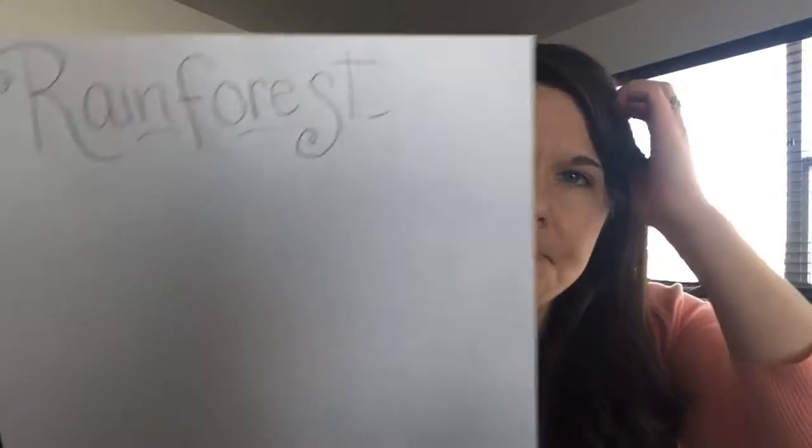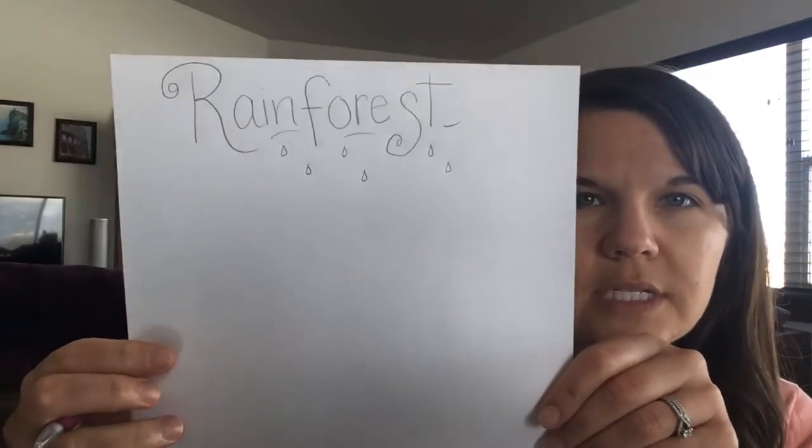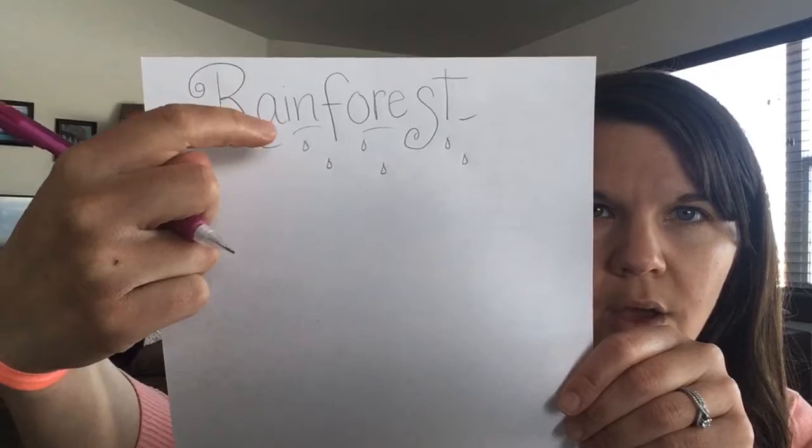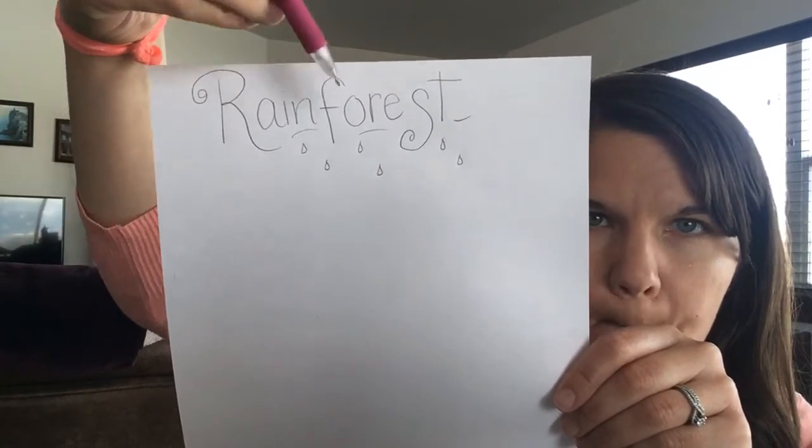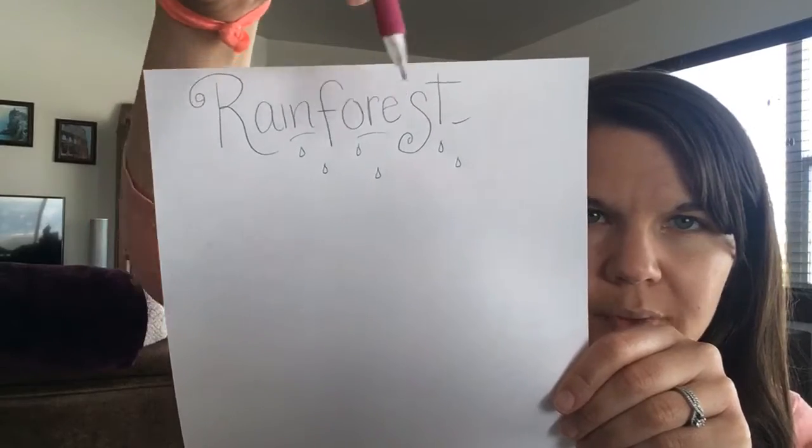I'm just going to make a few loop-de-loos. Okay. It says rainforest, and maybe I'll even have rain coming out of it because they get so much rain in the rainforest. It's like a rainforest cloud, okay? Rain, forest. You can see firsties, especially that AI sound, okay? And the OR sound. Rainforest.